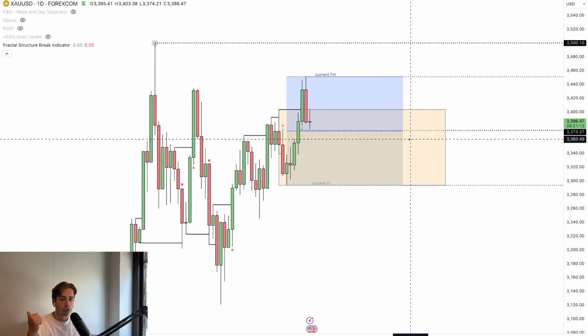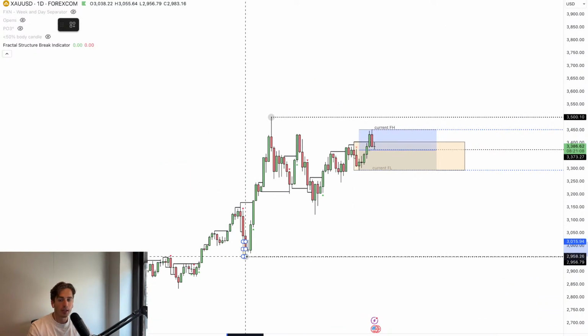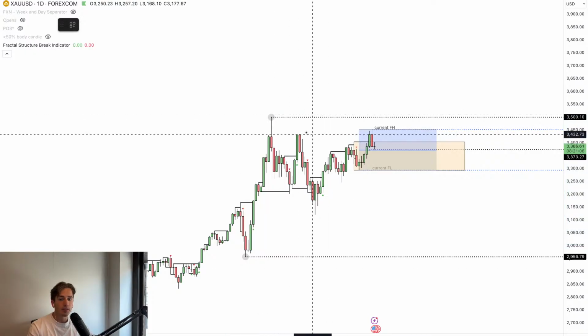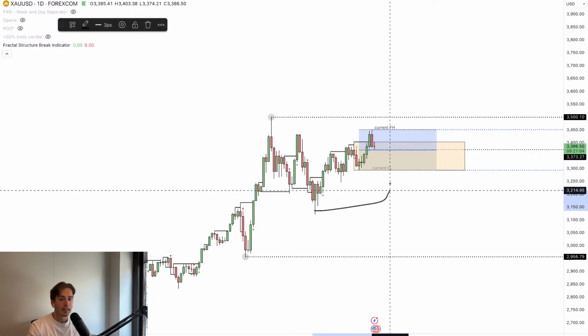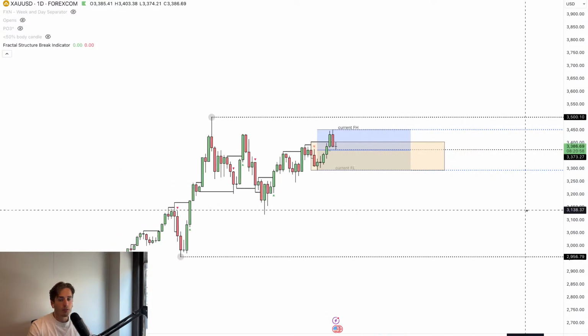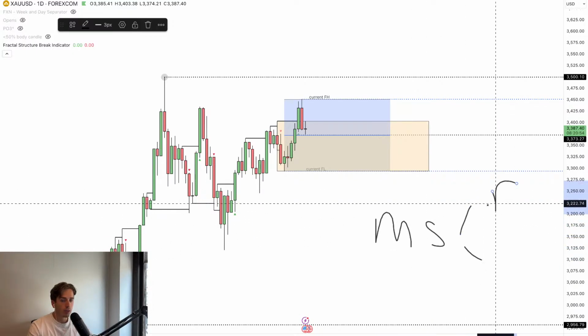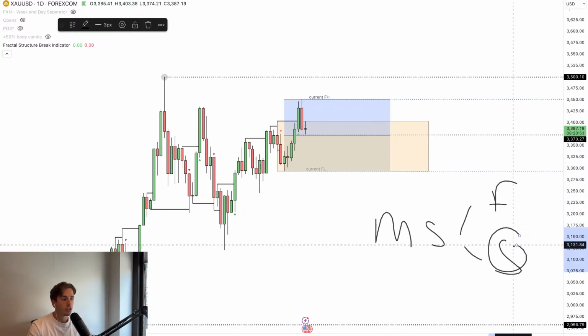So we have market structure in our favor, because obviously gold overall is bullish from a swing perspective, right? We have the overall impulsive phase, then we have the overall corrective phase, and now we're again inside an impulsive phase in towards the upside. So we're preferably looking for those buy positions. Now, looking for those buy positions, you then need what? You need the market structure. So then on market structure side, we have fractal and swing. So we have the swing in our favor.